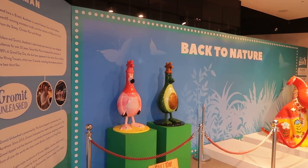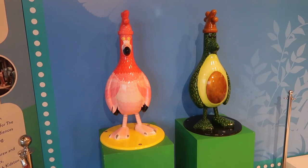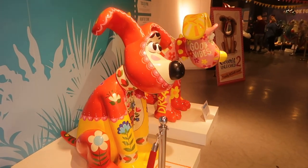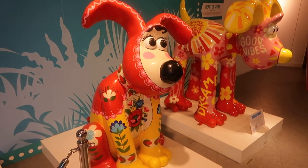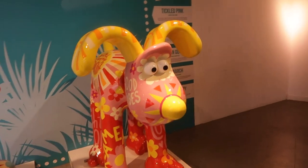So we're going to start our walk with the showcase with these two Feathers McGraw, these birds may bite. I love Feathers McGraw. There comes the eye of sitting Gromits. Valentina. And Sunny. Sunny looks very cool. Oh, she just looks very sunny.